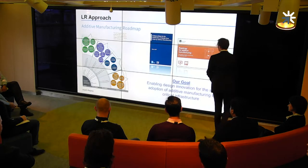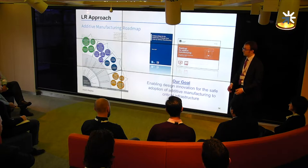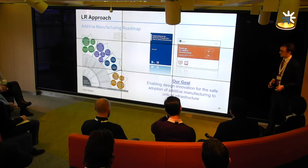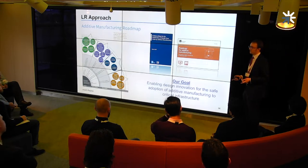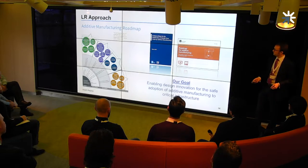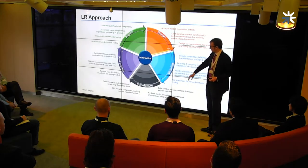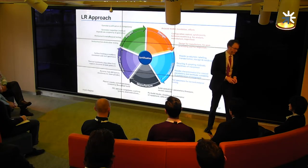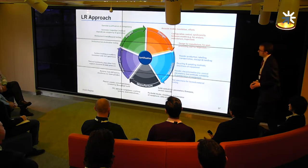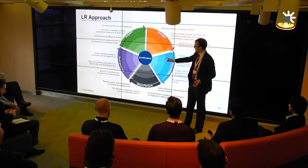The high-level goal between us is that we enable design innovation for the safe adoption of these technologies in critical infrastructure. And that's about bringing our experience, which we've had in industry for a long time, in asset integrity, and how we apply that to new technologies. So with certification at the core, this is a high-level view of it. You'll find this graph in the LRF roadmap, I believe. Within certification, we see these five main blocks: inspection, design, materials, manufacture, and post-processing.